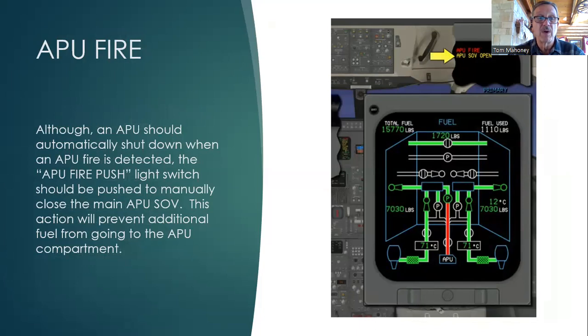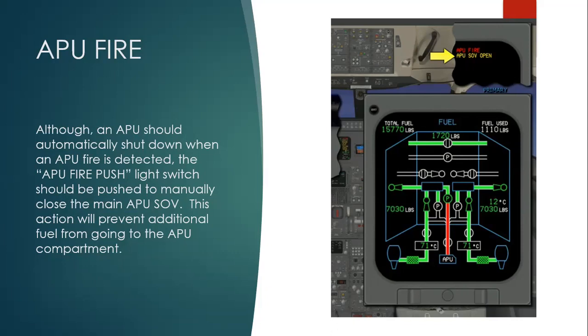Okay, if we get an APU fire, we're going to get an alert, and it's going to say, although an APU should automatically shut down when the APU fire is detected, the APU fire push light switch should be pushed to manually close the main APU SOV shutoff valve. This is an action that will prevent additional fuel from going into the APU compartment. So just like the jet engines, we want to shut fuel or a source of ignition off. So we would go ahead and push that APU fire push switch, and once that is pushed, we can be assured that this valve is going to close, then restricting the flow of fuel to the APU.